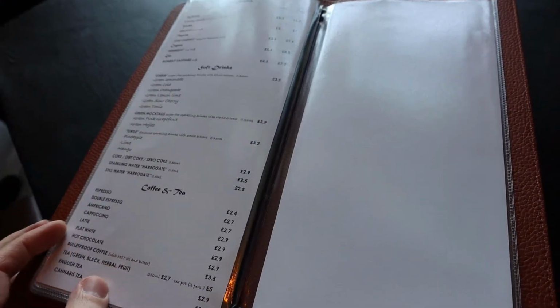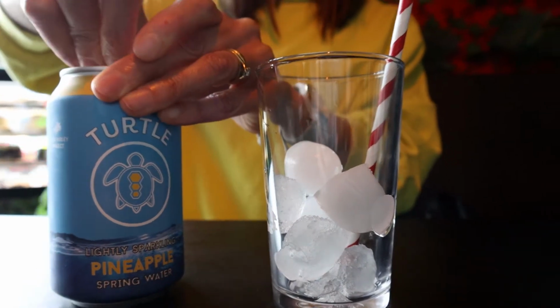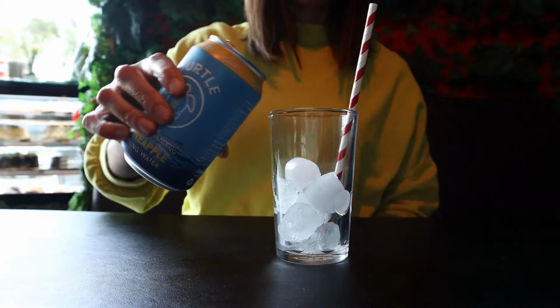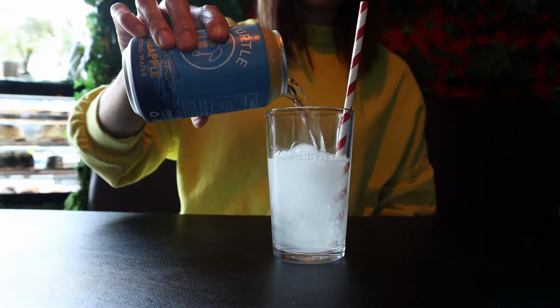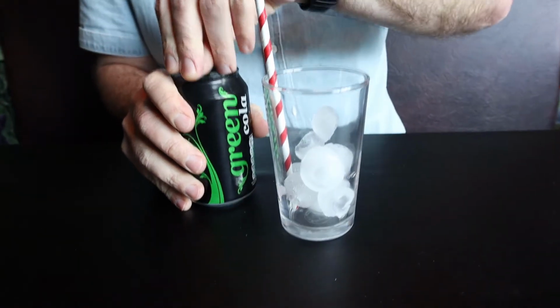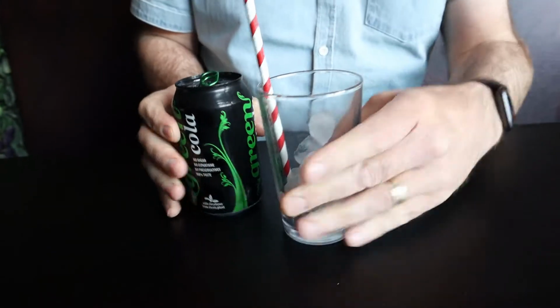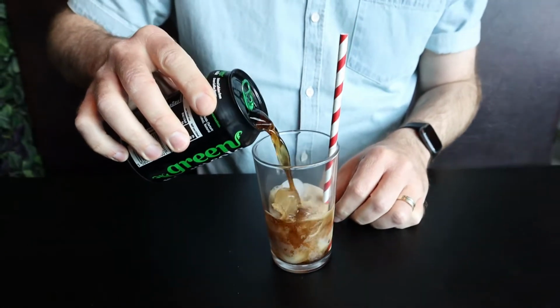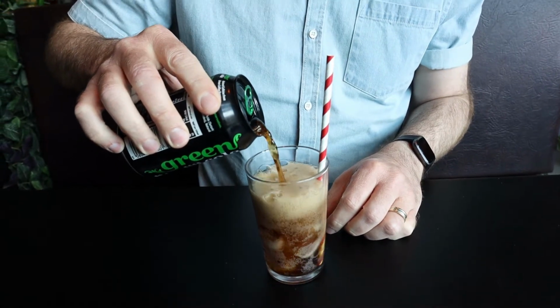We started off with some low-carb fizzy drinks, though. So Lisa had a pineapple spring water. That whole can there, 1/3 of a gram of carbs for the whole can. 1/3 of a gram of carbs. And then I had a green cola. I had not heard of this brand before. I will be looking them up again. There is 1/3 of a gram of carbs in this can as well.